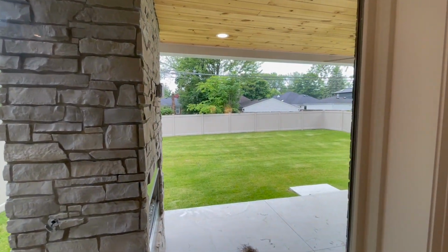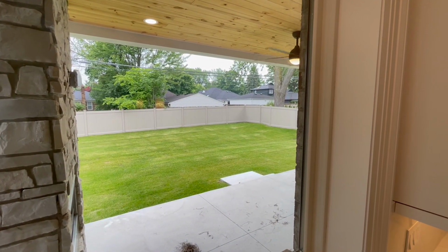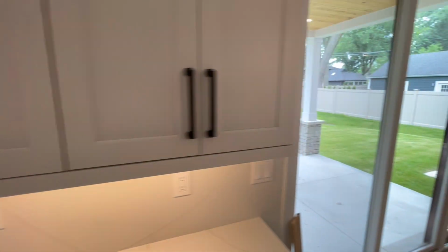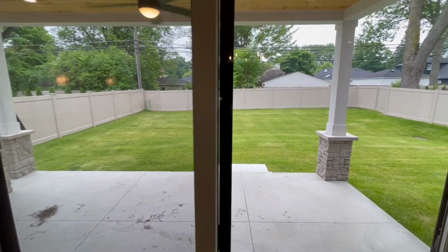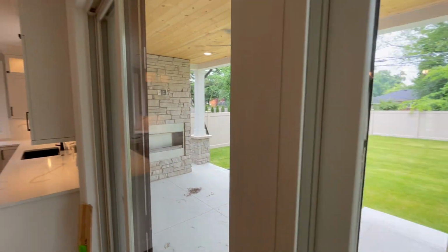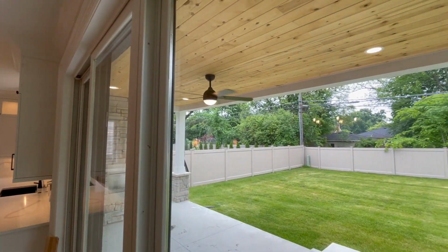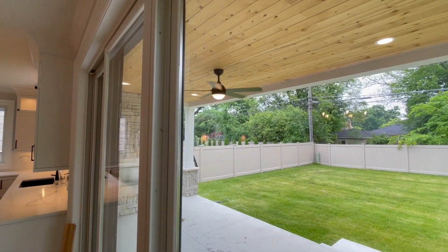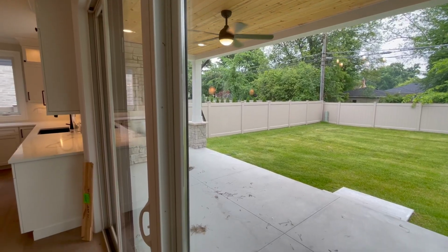There's your outside. Again, you have a nice size backyard. You do have a patio. We will walk out here in a second. Fireplace there, you have your fan there. So a nice way to stay comfortable and cool on those hot days.